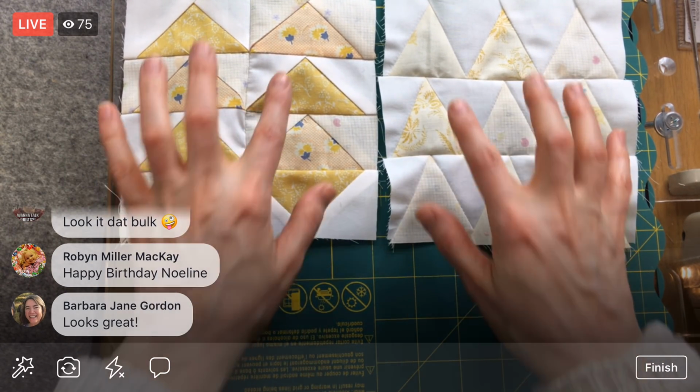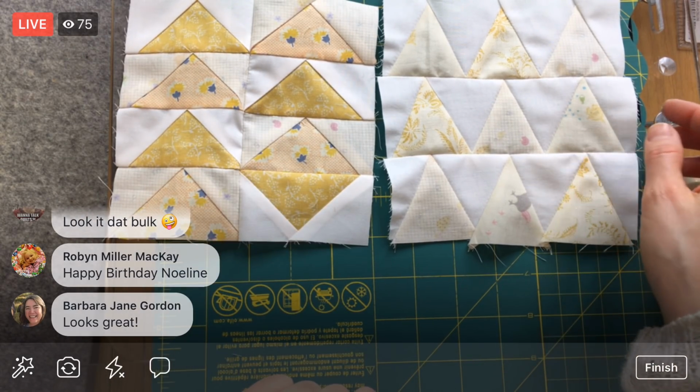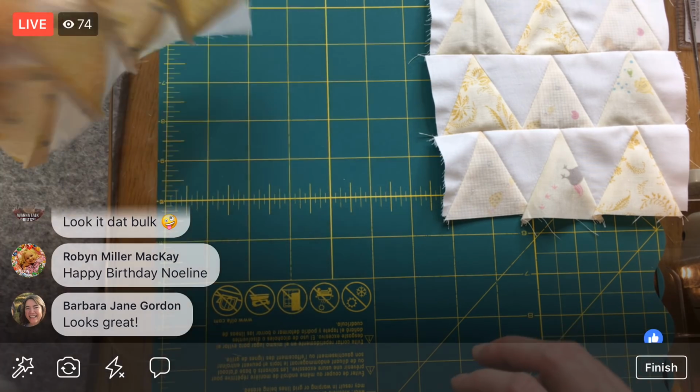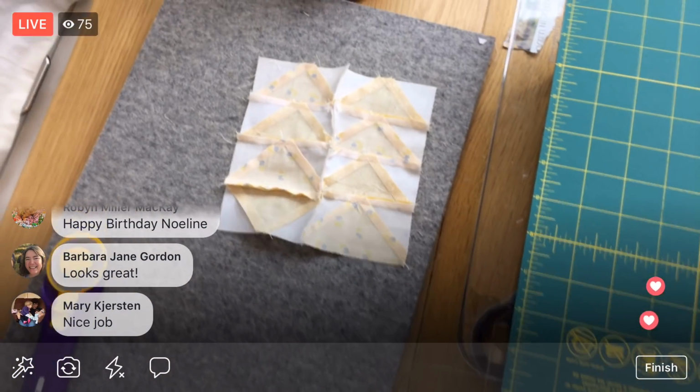I just think these two are kind of a neat pairing with each other there. So let's finish pressing this one. And I think we're going to call it an early night, you guys.